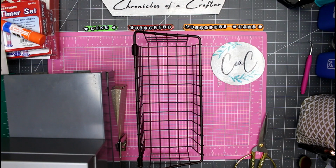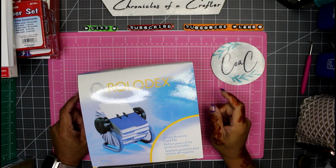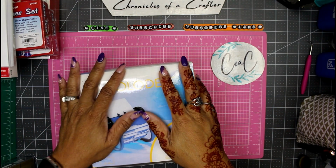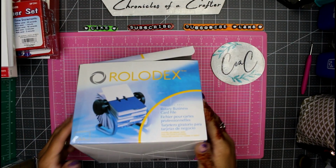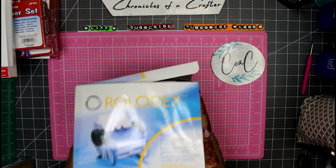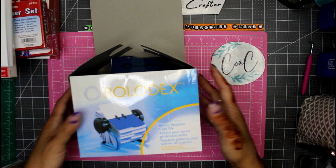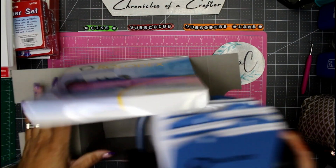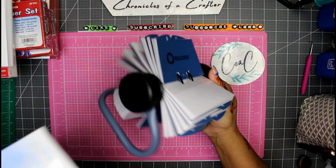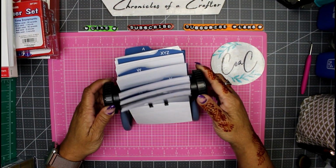One more thing, give me 2 ticks. Let me go grab that Rolodex I was telling you about. Alright guys, so when I saw this Rolodex box on the shelf, I was like, there's no way that this is the item that I've been on the hunt for so long. I thought maybe they just used this box to put something else in it. And I opened it up. And I found it. I'm finally going to stop hunting and looking for it.